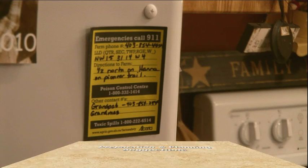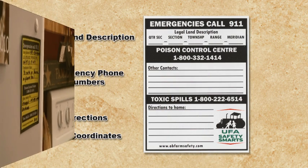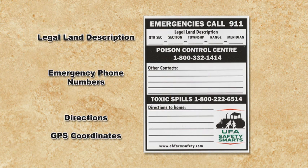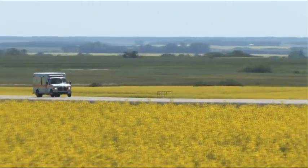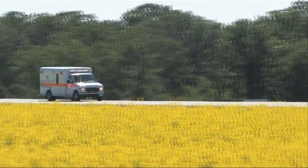First, there should be a list of emergency phone numbers by each phone in the home. The farm's legal land description should be also posted by each phone. Provide specific kilometers and road names or range road numbers when possible. GPS coordinates may be useful too. This magnet or something like it should give a permanent place for all this information to be instantly available to anyone in the home. Acting in an emergency is very difficult, especially when injury of a family member is involved.